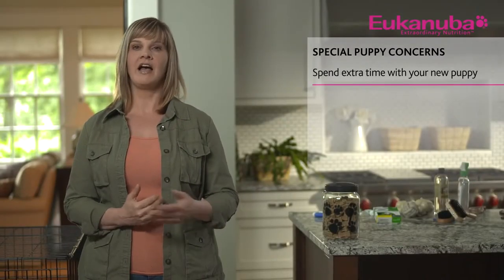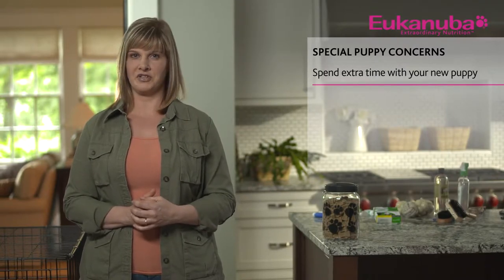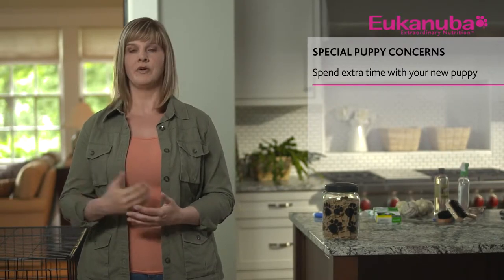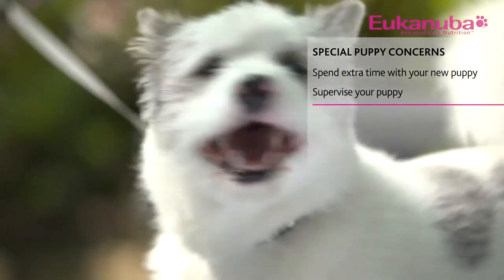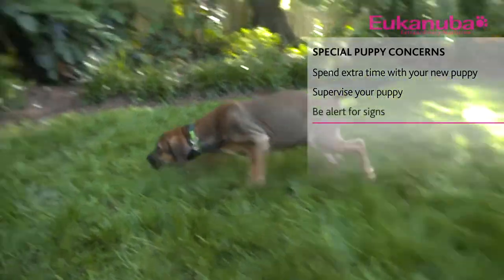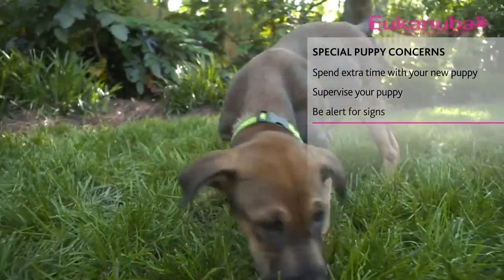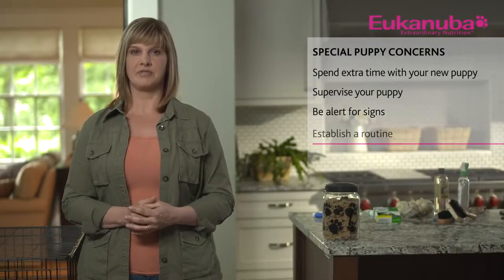If necessary, hire a dog walker or ask a neighbor to come take him out at regular intervals during this training period and going forward as your pup grows up. 2. Supervise your puppy at all times and interact with him regularly. 3. Be alert for signs, sniffing and circling, that he has to go to the bathroom, then take him out immediately. 4. Establish a routine.